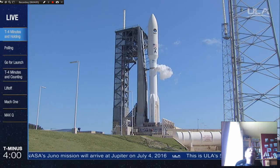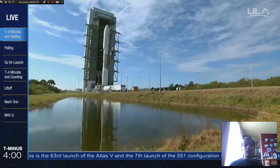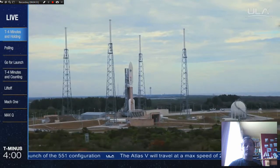So the payload's launch is on Atlas 5, because this is the 7th launch. Of course, the 5 following MUOS. Nearly a 3-hour flight, the Atlas 5 551 will deliver the MUOS-5 to geosynchronous transfer orbit. Let's take a look at some of the events we can expect to see during today's flight. The following profile details the important events of this mission using approximate times.